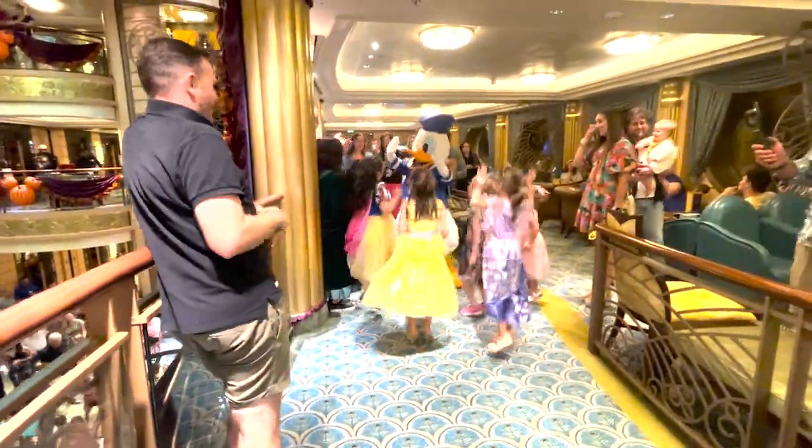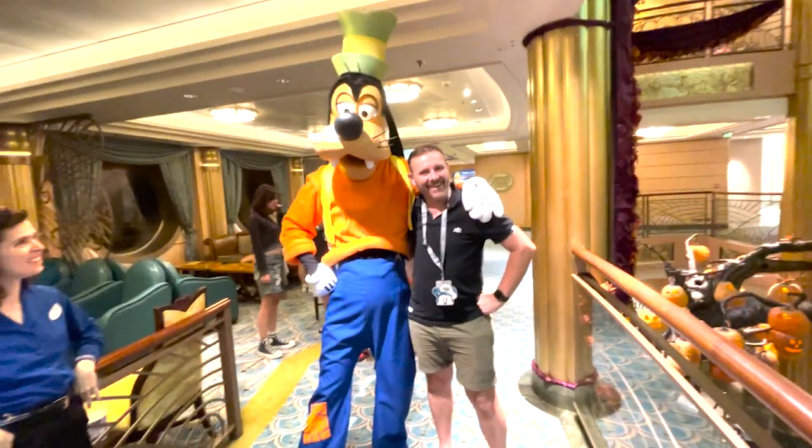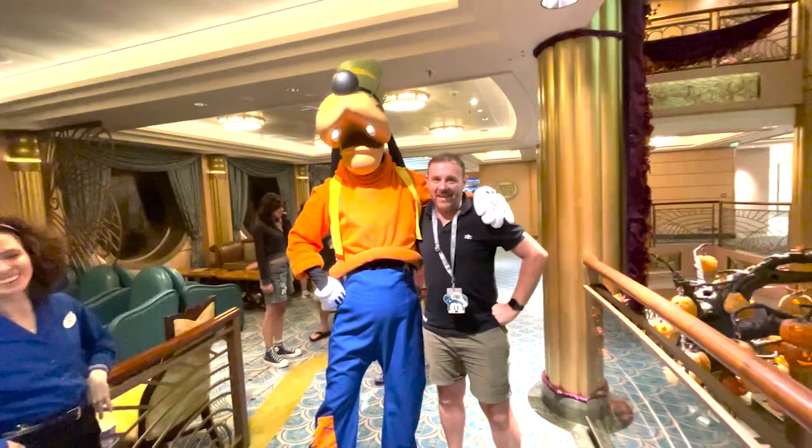A lot of opportunities for character interaction on a Disney cruise, both planned and unplanned. This is a pop-up character dance party.